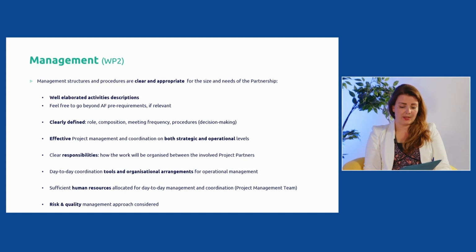However, management of projects is generally a complicated aspect, and management of projects that are innovative is even more complex. So we really would like to see how you approach this aspect to make sure that what you are thinking about is clear, appropriate, also for the size and needs of your partnership. So from the management perspective, your experimentation is in safe hands because you have well-designed processes and procedures, and you reflected in advance on how to structure everything around delivering your innovative solution. So the management structures are supporting this.